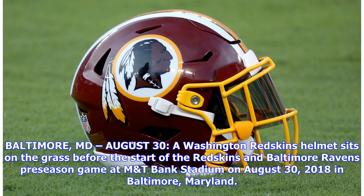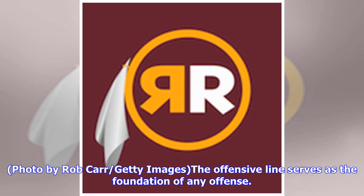Baltimore, Maryland, August 30th. A Washington Redskins helmet sits on the grass before the start of the Redskins and Baltimore Ravens preseason game at M&T. Photo by Rob Carr, Getty Images.